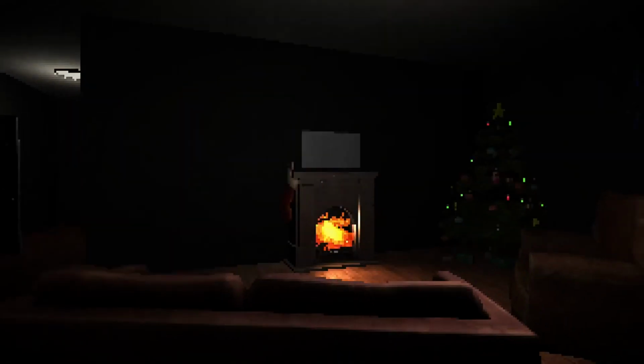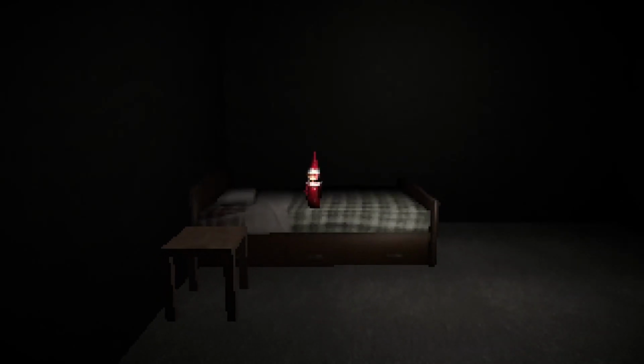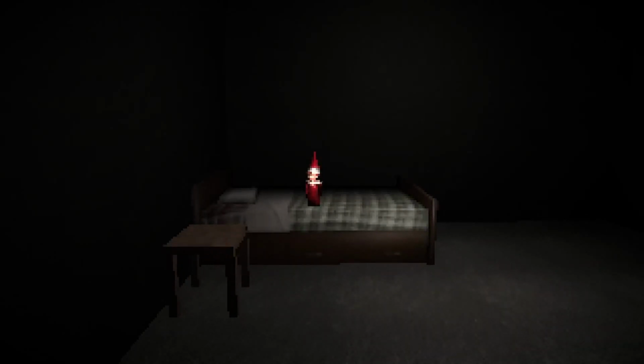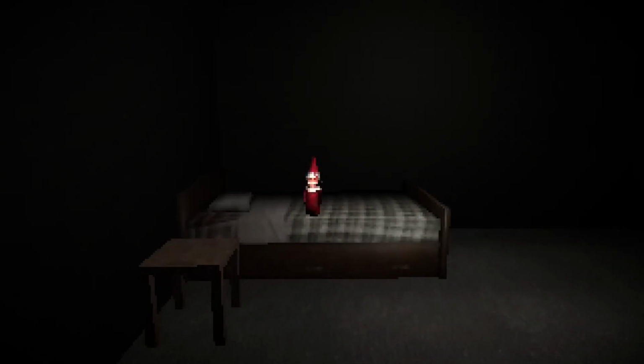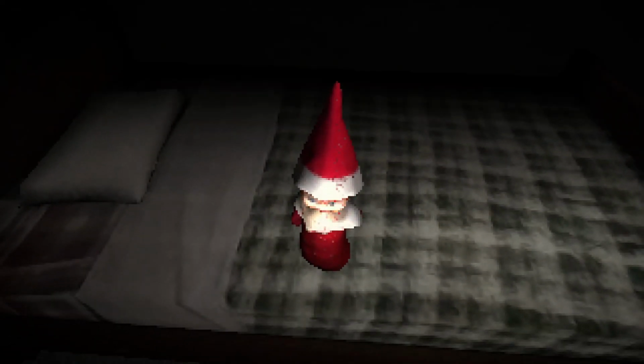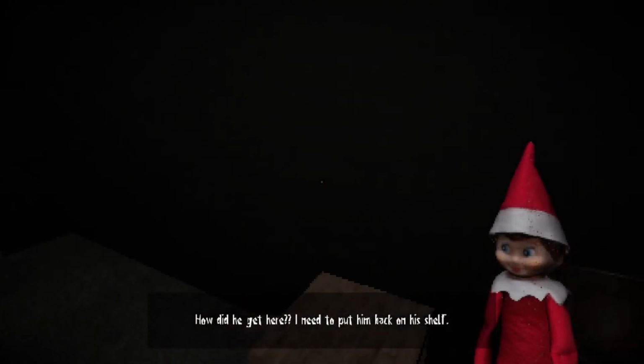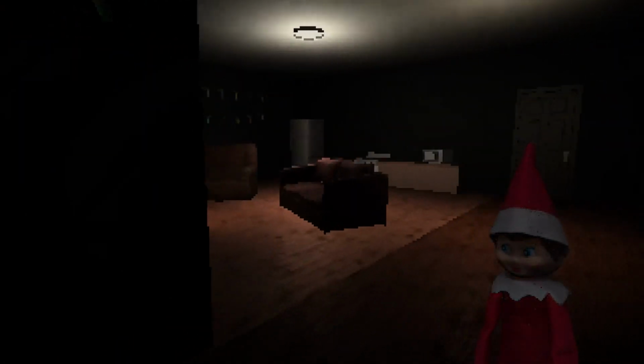Time for bed. Okay, I guess we're going to bed now. He's gone. My freaking elf on the shelf is gone. Where the frick did he go? Hi. What you doing? Hello? Hey. How you doing? How did he get here? I need to put him back on the shelf. It's a shelf. He moved.